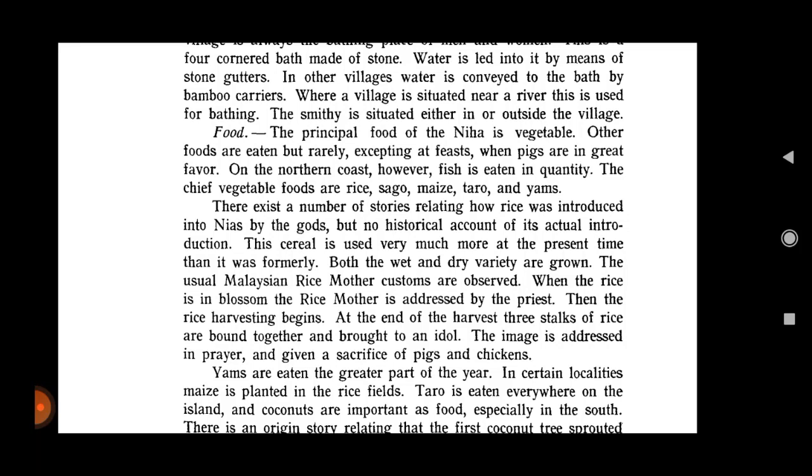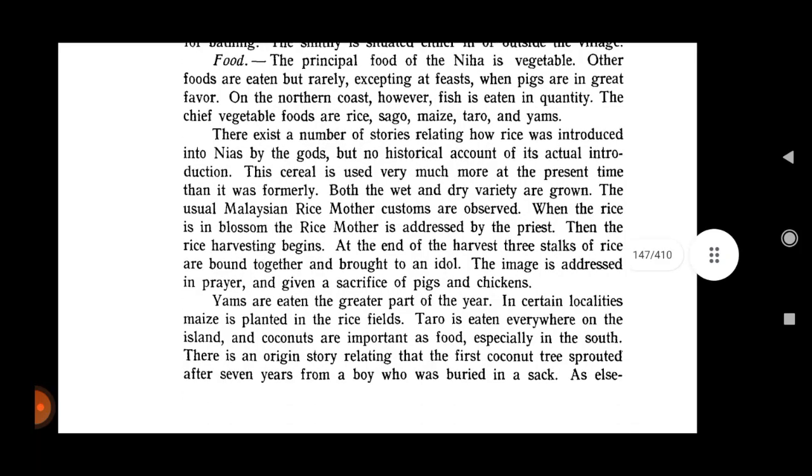Food. The principal food of the Niha is vegetable. Other foods are eaten but rarely, excepting at feasts, when pigs are in great favor. On the northern coast, however, fish is eaten in quantity. The chief vegetable foods are rice, sago, maize, taro, and yams.